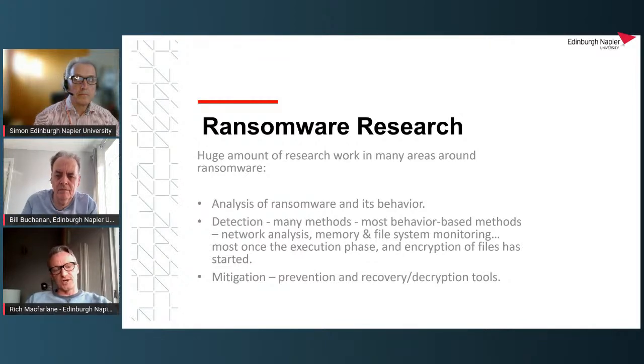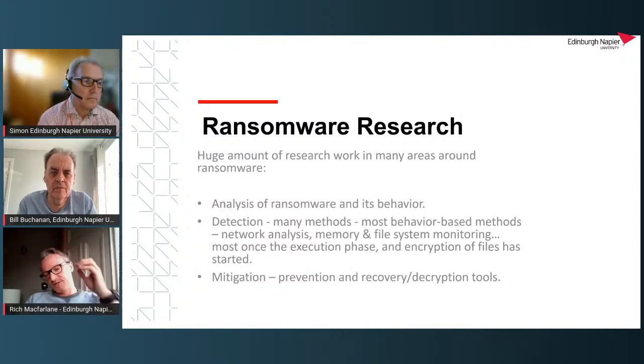Once it starts its encryption and execution, there's a lot of research into that area. So looking at file changes, entropy, we're looking at things like memory and API calls, crypto API functions and things like that. There's a lot of research into that. So there's some promising solutions. Hybrid detection seems to be the most promising solution. So using more than one method, more than one set of features.